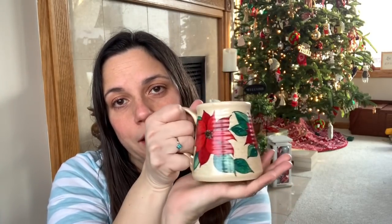It is in my poinsettia mug, which I thrifted last month sometime. I really like this mug. I try to drink out of a different Christmas mug every day, and then I start to repeat. But this is a favorite, so I've probably repeated this one more than once. But okay, now that my puppy's not in the shot, I'm going to adjust it just a little bit.